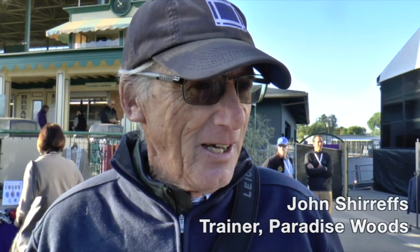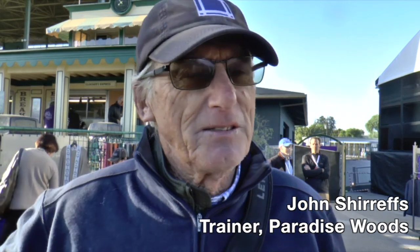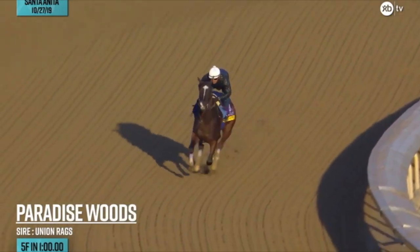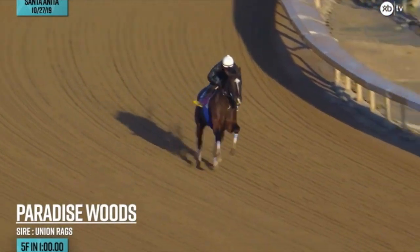Another thing that happened at the draw, unfortunate for this horse, is in the Distaff. Paradise Woods drew the rail, the dreaded rail. But trainer John Sherriffs said, in the Breeders' Cup, you need a little bit of luck anyway. It would be nice if she could work her way to the outside a little bit, not be stuck down on the rail, because for any race, any horse, that's not the best place to be. I think there's enough speed in the race that she probably can't clear the field. You've got to get a little break, maybe get to the outside a little bit. That's part of horse racing.